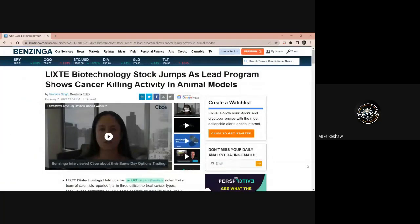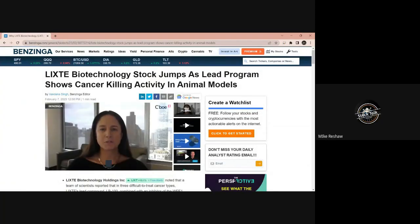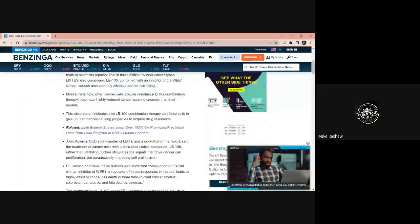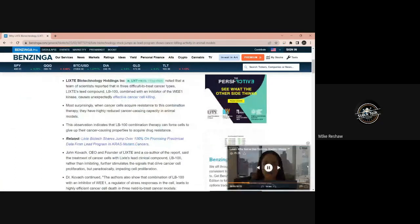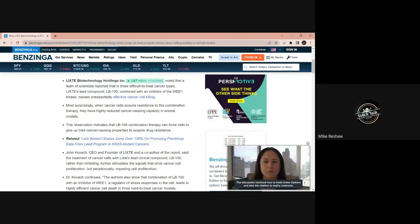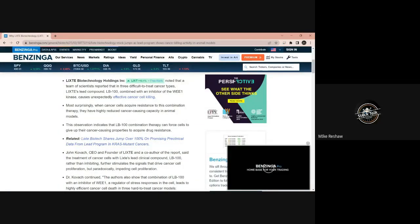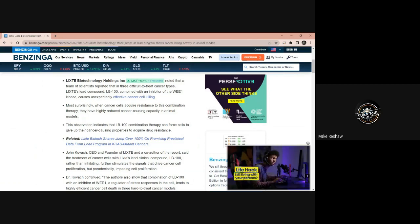Going on to the Alphabet news, we have on Benzinga: Lixte Biotechnology stock jumps as lead program shows cancer killing activity in animal models. They noted the scientists reported that in 3 difficult to treat cancer types, the lead compound LB100 combined with the inhibitor of WEE1 kinase caused unexpectedly effective cancer cell killing. So with that, you saw that decline on the charts.